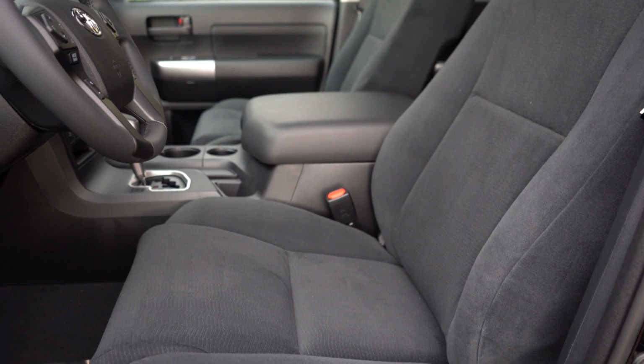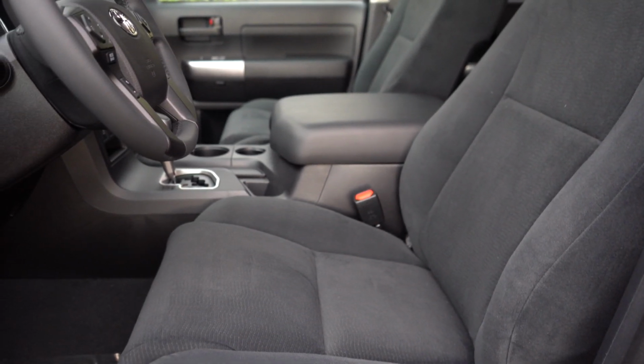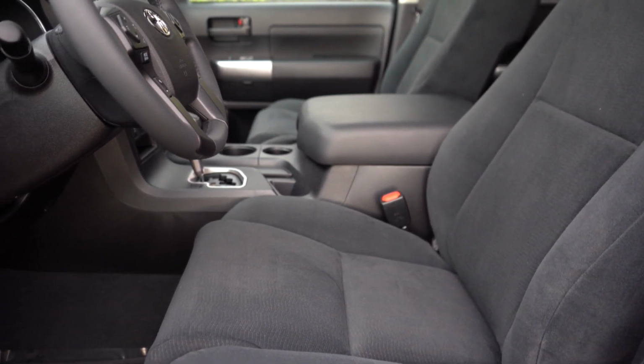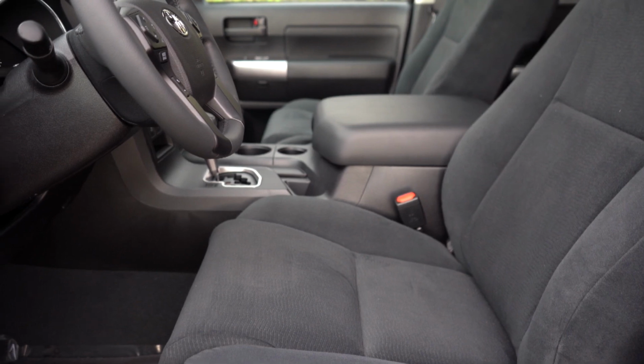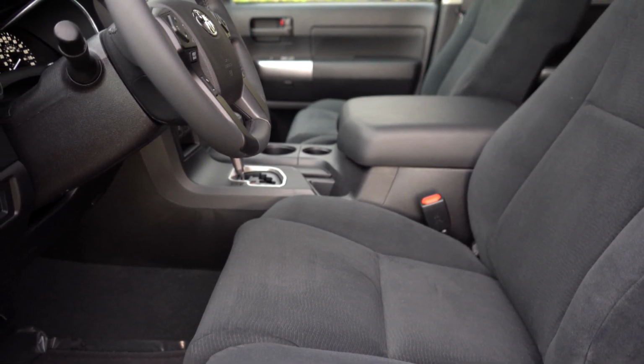But overall, I got to be honest, it's been quite a while, I feel like, since I've sat in cloth seats that were this comfortable. Let me just say that. I've sat in cloth seats because I've reviewed plenty of cars, but these are very, very comfortable cloth seats. So if you're going to go that route, well, at least they're comfortable, right? So I'm definitely a fan.